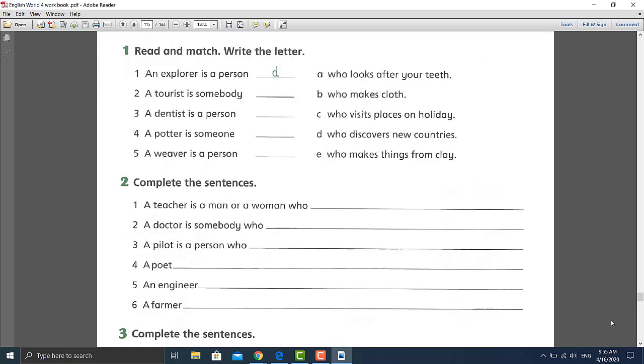Open your workbook on page 115. Exercise number 1. Read and match. Write the letter. Number 1 is already done for you. We are going to read it. An explorer is a person who? Excellent. Who discovers new countries. Letter D. Number 2. A tourist is somebody.